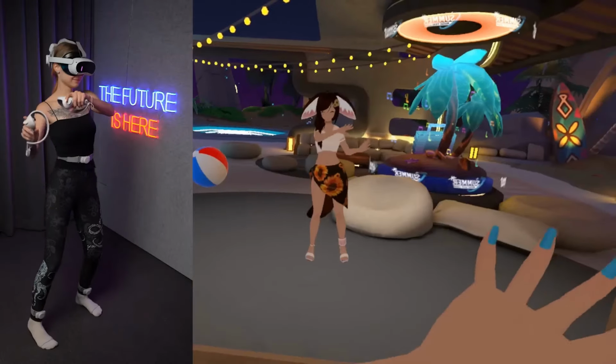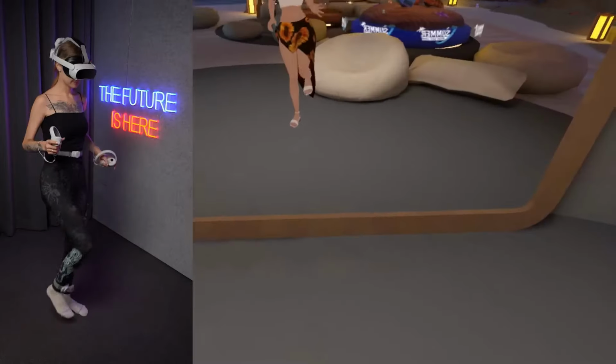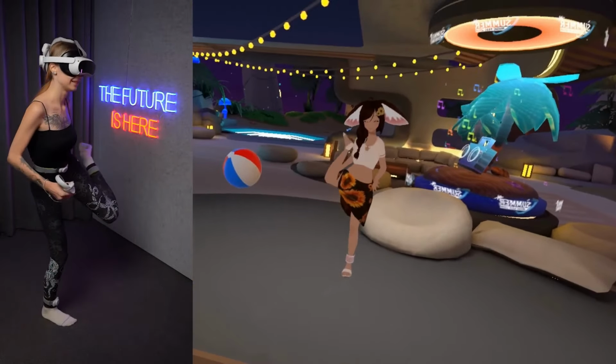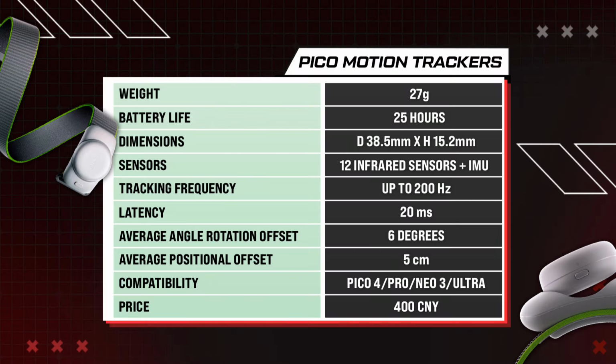The second trackers are tracked not only by the IMU sensor, but also by 12 infrared sensors. Therefore, tracking has become more accurate. They are read by the headset's cameras, and if you pull your leg back and essentially put them in a dead zone, it helps. As I mentioned, the 2.0 trackers are super compact. They weigh only 27 grams without the strap, yet they work for up to 25 hours without recharging.